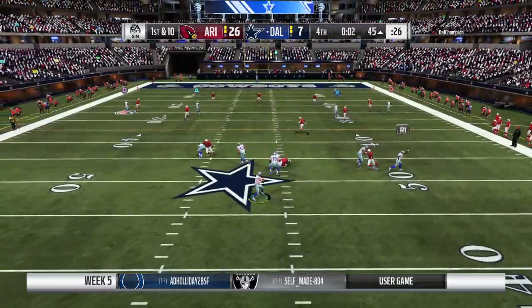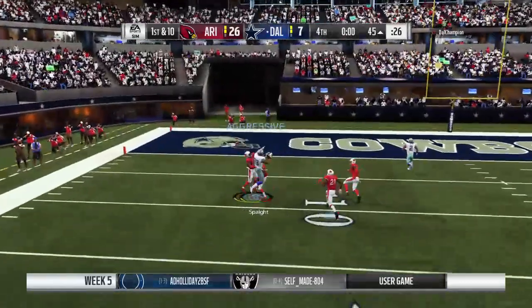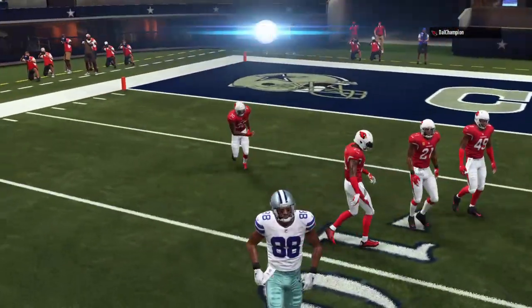One final shot. They'll look to throw. He's going to let it fly. And this is dropped and incomplete.